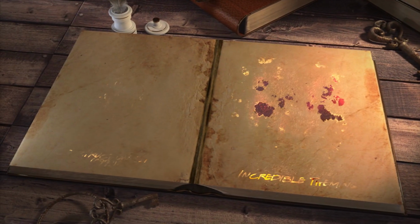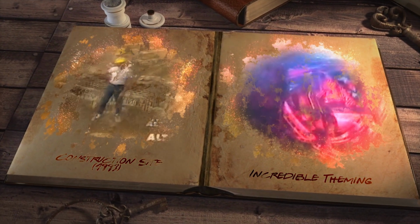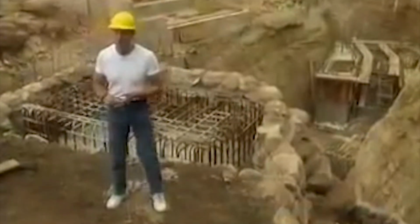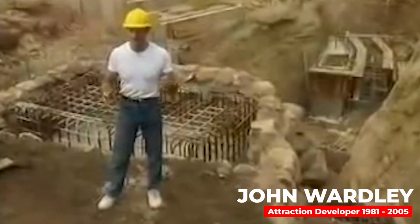Anyway, in the early 1990s, the idea of Nemesis began when Alton Towers decided that they needed to make a revolutionary coaster which will wow the public. The way they did this was by getting the man himself, Mr. John Wardley, on the case.